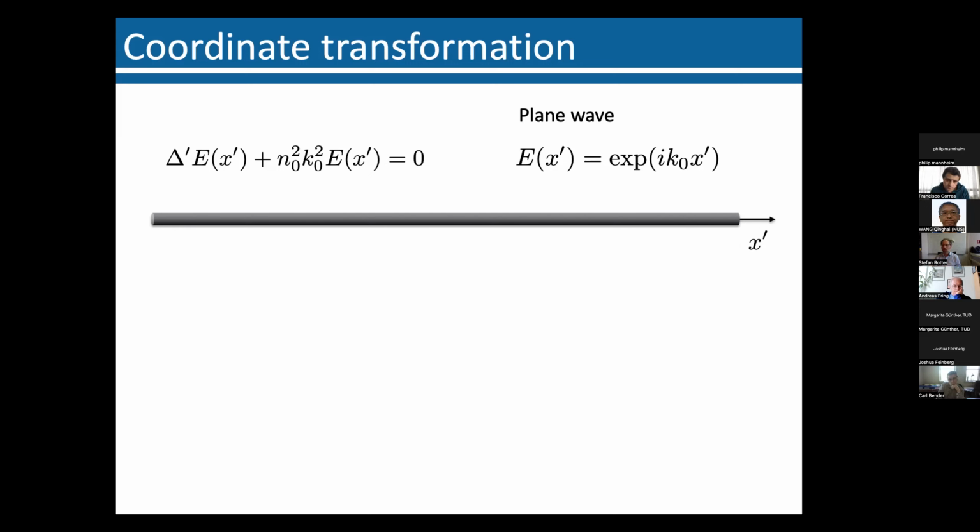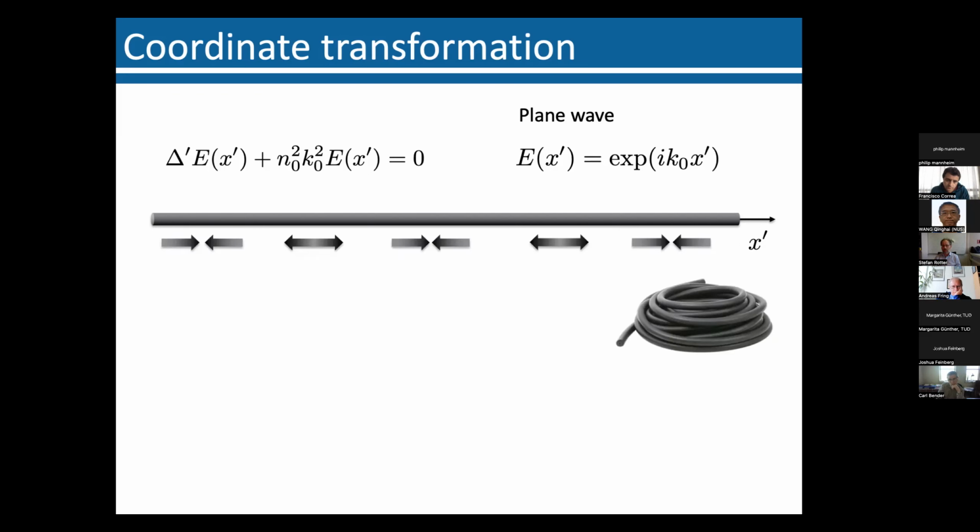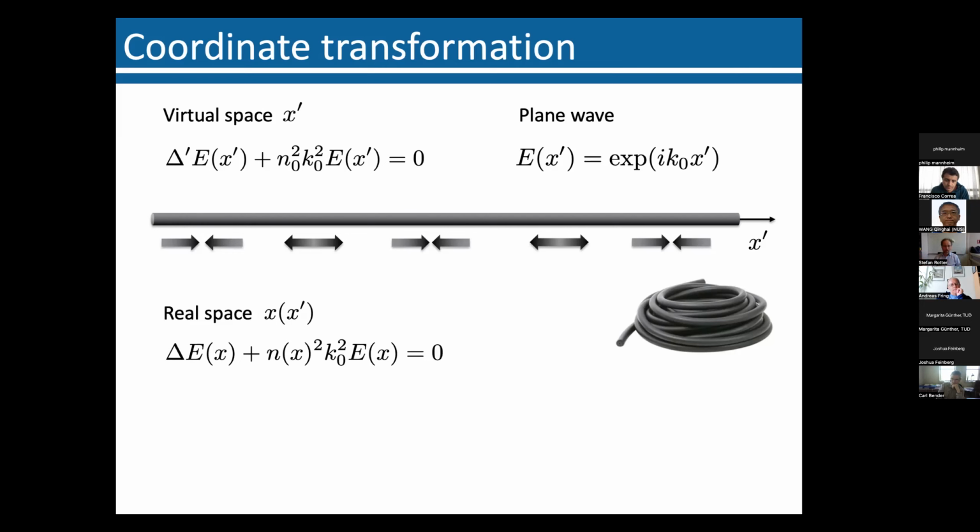Now, let's assume that this space is flexible. It's like a rubber band, and you can distort it. For example, I can compress this rubber band here, I can stretch it here, and I can do whatever I want, as long as the length of the rubber band in total from left to the right stays the same. Let's assume that I can do that. Then I can introduce, and that's the basic concept of transformation optics.